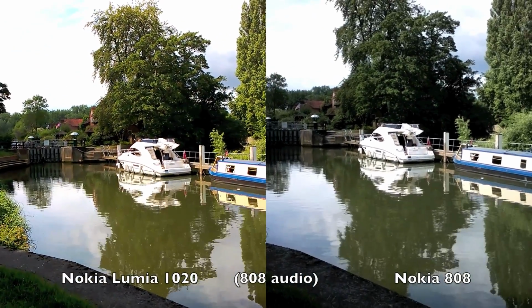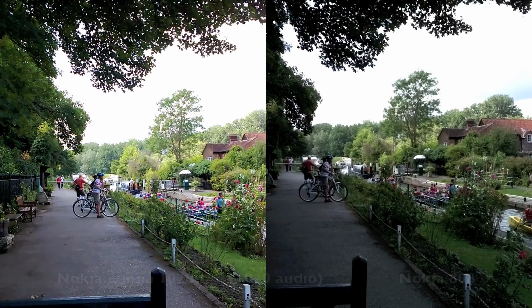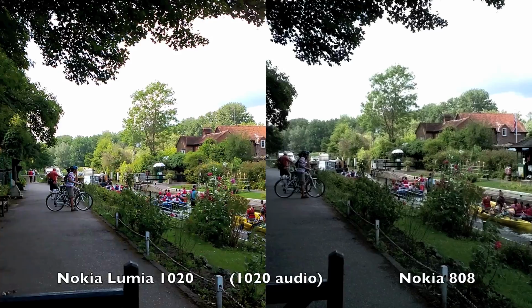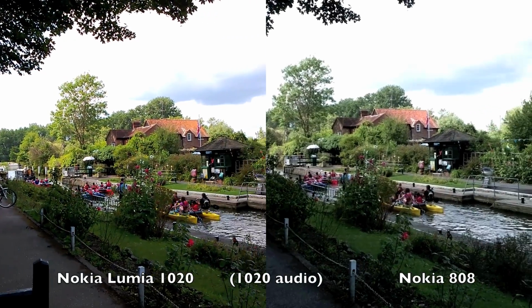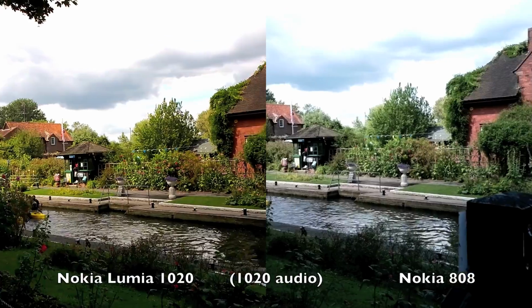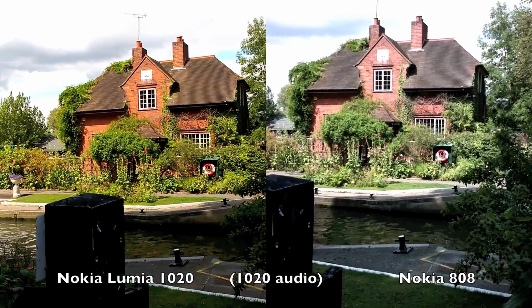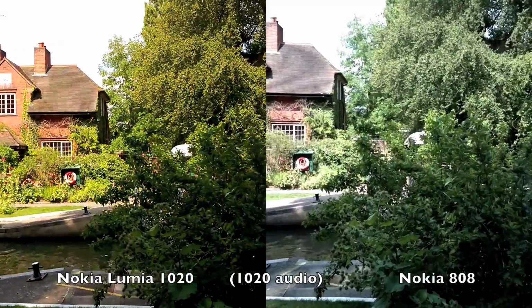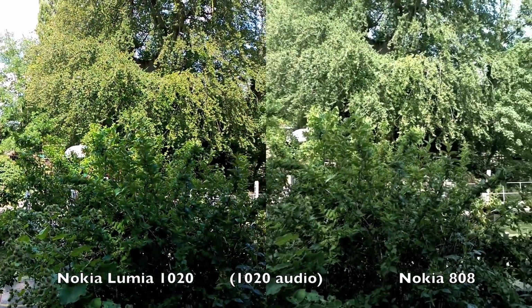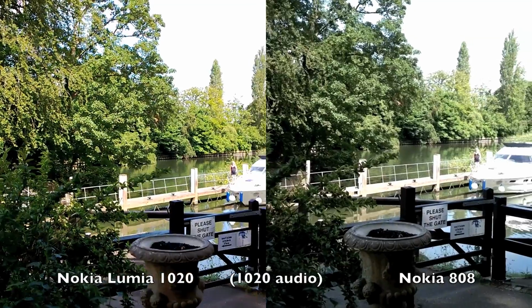On the screen, certainly the zoom looks slightly jerky on the 1020, but that may just be an artifact. Again, we have the complete scene, unzoomed. Again, looking at detail, looking at contrast, looking at colours, and listening to the soundtrack where applicable.